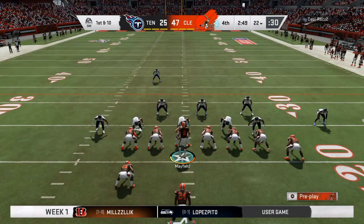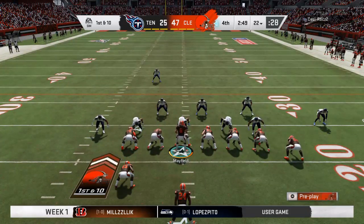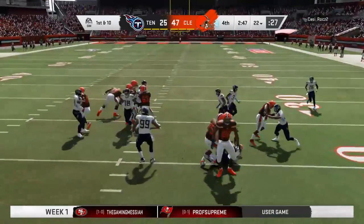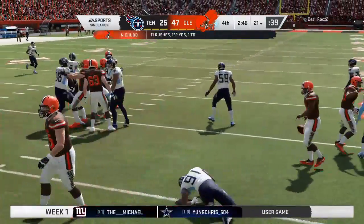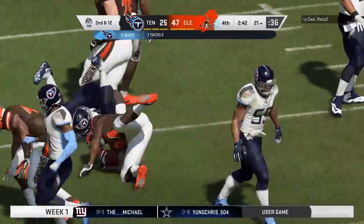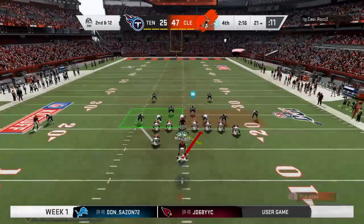Mayfield going to lead the Browns up now, 1st and 10 at their own 22. They begin this drive with Chubb. They're going to snuff this play out behind the line. We have not seen that much today. That sends them 2 yards in the wrong direction and leads to 2nd down.